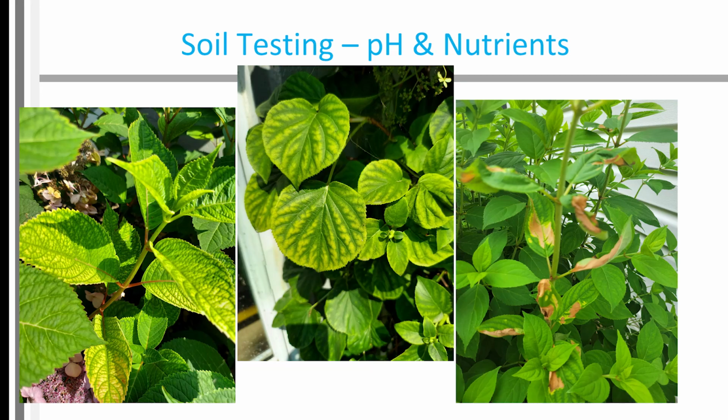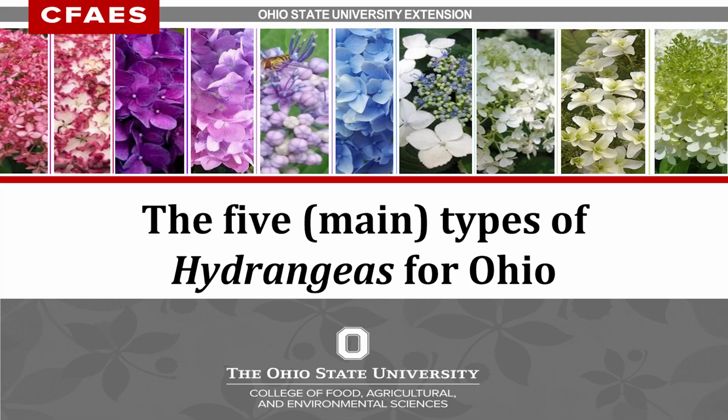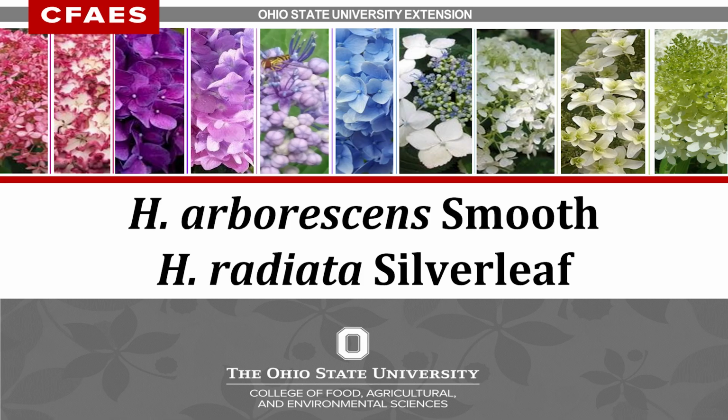So the only way you're going to know what your soil is, is a soil test with pH and with what your nutrients might be in that particular soil. So we're going to talk about the 5 main types that we usually see here in Ohio. First two, as mentioned, arborescens is the smooth hydrangea, and radiata is the silverleaf.